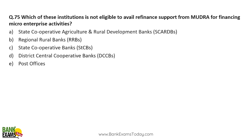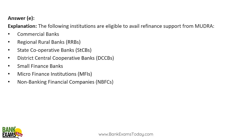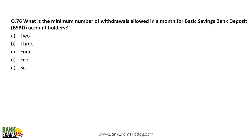Which of the following institutions is not eligible to avail refinance from Mudra for financing the micro enterprises? Post offices se Mudra loan nahi milta. RRB, state cooperative, district cooperative bank, ye sab jagah se aap le sakte ho. Commercial banks, RRBs, MFIs, NBFC, sab jagah le sakte ho Mudra loan, lekin post offices se nahi milega.